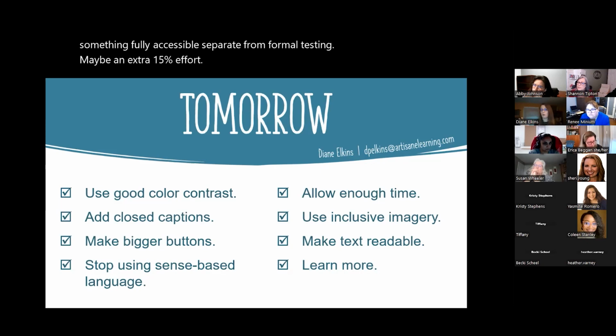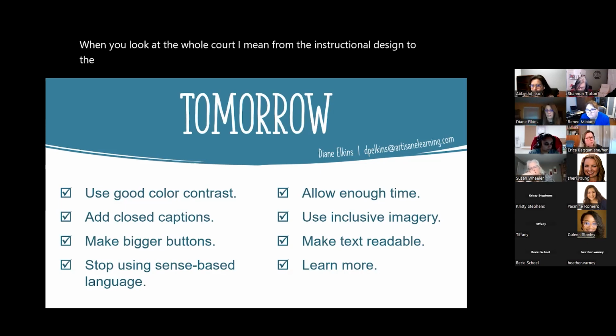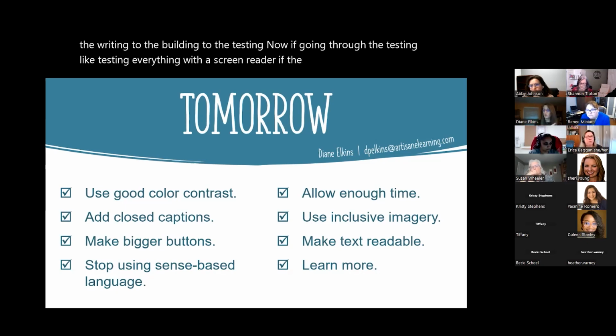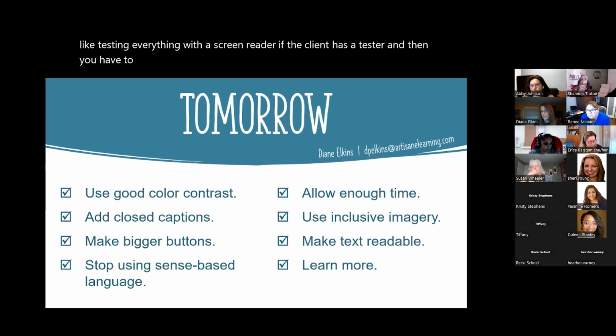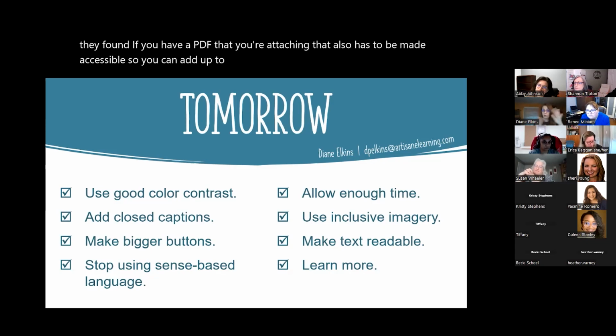When you look at the whole course, from the instructional design to the writing, to the building, to the testing. Now, if going through the testing, like testing everything with a screen reader, if the client has a tester and then you have to work with them to remediate any of the issues that they found, if you have a PDF that you're attaching, that also has to be made accessible. So you can add up to where, all said, it could be maybe an extra 20%.